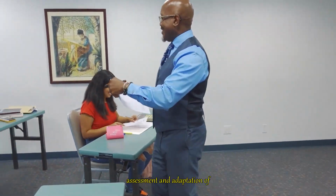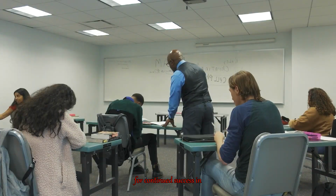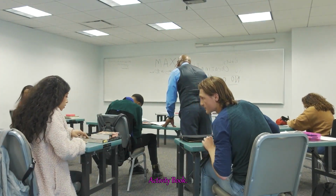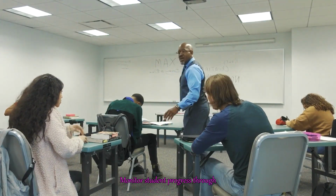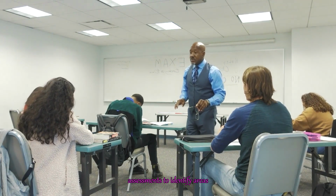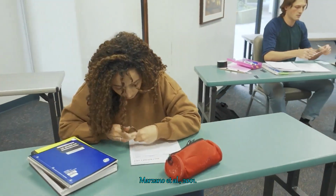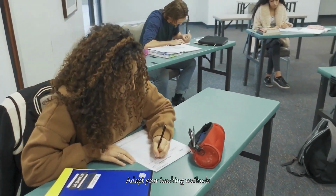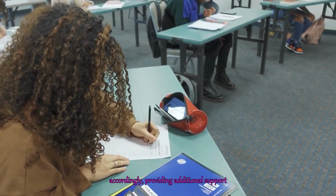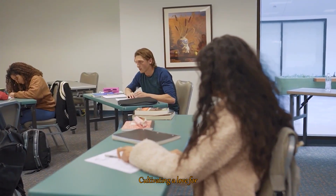Monitoring and adapting. Regular assessment and adaptation of teaching strategies are essential for continued success in the Open Up 3 Activity Book. Monitor student progress through quizzes, tests, and informal assessments to identify areas of strength and weakness. Marzano et al., 2001. Adapt your teaching methods accordingly, providing additional support or challenges as needed. Cultivating a love for language learning.